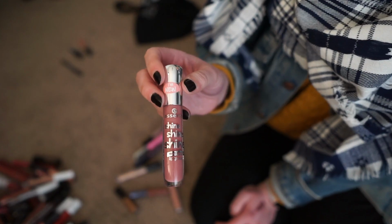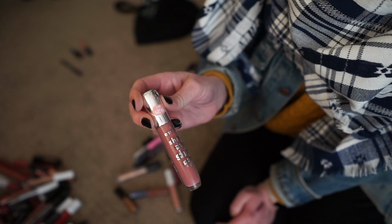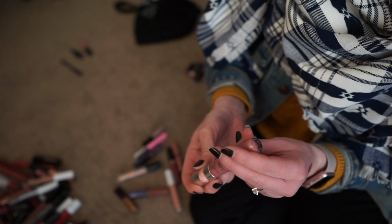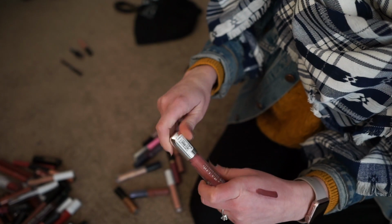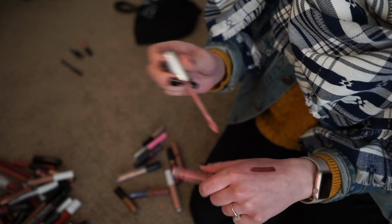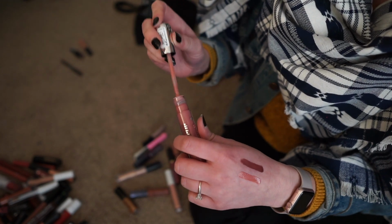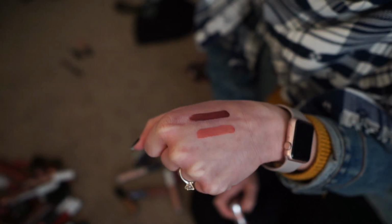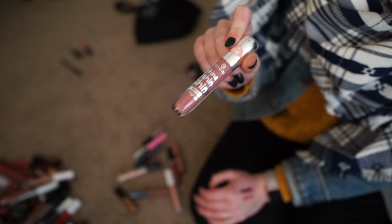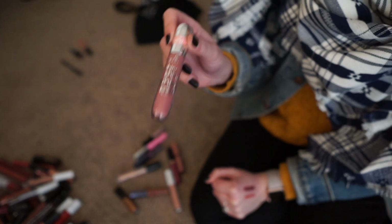This one, I don't like. This is from Essence, and it's the Shine Shine Shine Wet Look Lip Gloss, in the shade Happiness in a Bottle. And I do like the color of this. It's really pretty. And I even like the formula of it. But the scent on this is terrible. It's a nice opaque lip gloss, but I just cannot get over the scent of it, and it doesn't go away. It's like little kids makeup, but it's terrible. So I'm gonna get rid of this one.